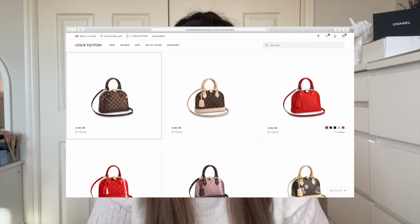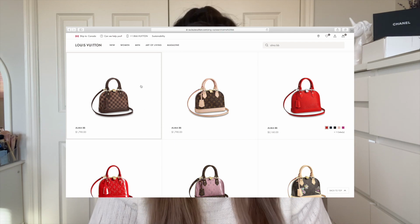Of course, there are other things like the Alma BB that is so classic that I wouldn't mind having in my collection, but I could also live without it, and it doesn't really leave me in a bad feeling where, oh, I really want to add that to my collection or that I don't have it. The Alma BB is just kind of okay with me, but I feel like the Montsouris backpack is so different and I don't have any luxury backpacks at all, so I find it to be justifiable in this case to add it to my wish list.